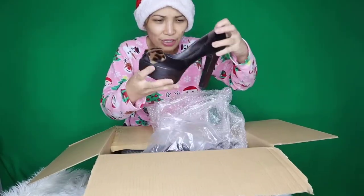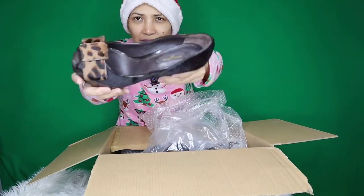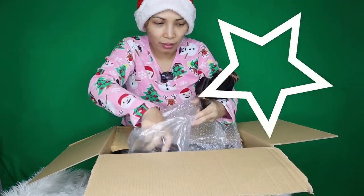Fit. It's so pretty. I hope it fits me. It's so big. But it is the Louis Vuitton.